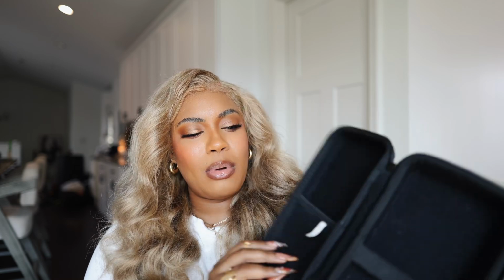All right, girl, we done made it to the end. I just want to share the last few accessories that I currently use for my content. Starting with cases, I can't remember what exactly this case was for, but I feel like it works perfect for what I need it to work for.